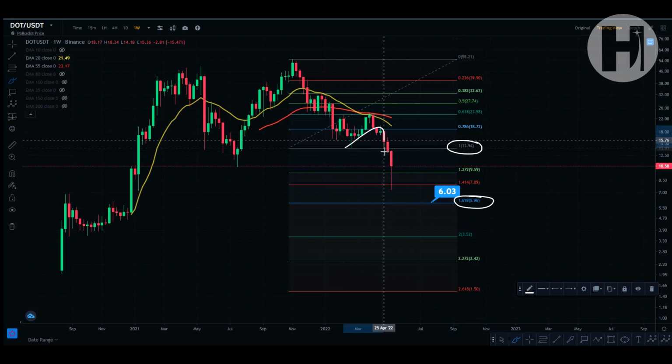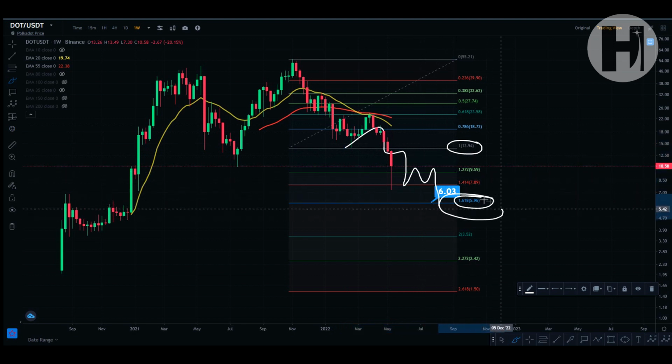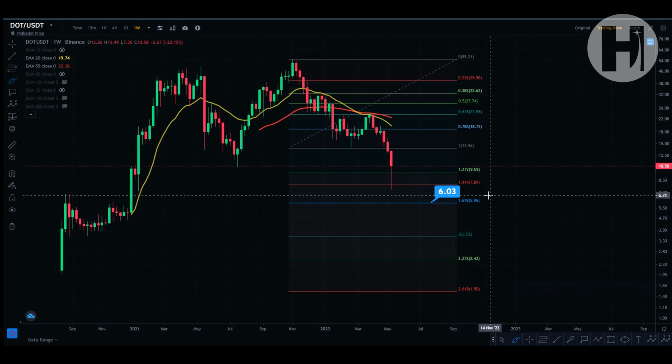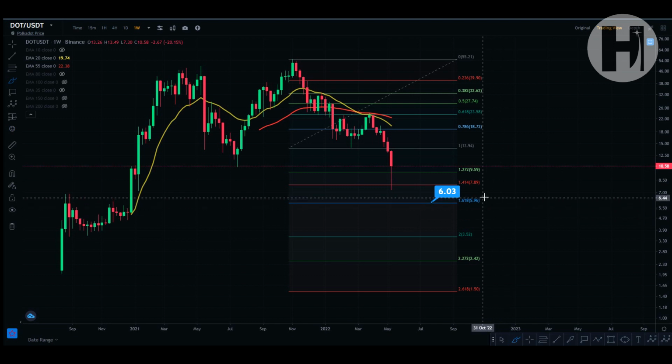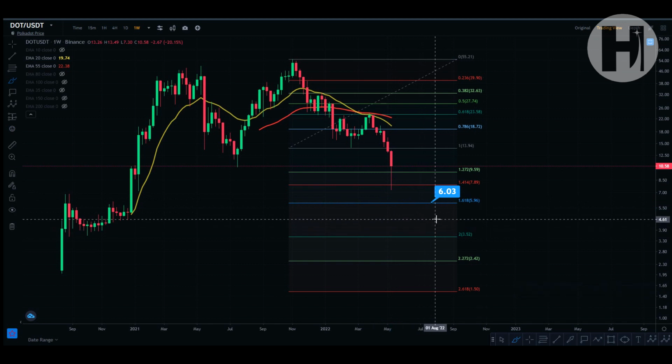Okay, you lose this, you can potentially bounce up and down, but eventually you do come to the 1.618 more often than not. Obviously, there is no guarantee that this is going to happen, but you can look for some potential buy orders at around about $6. Okay, you can just set those buy orders slightly above at 6.05, 6.04, just so you have more chances of getting filled. So that is something to look out for.